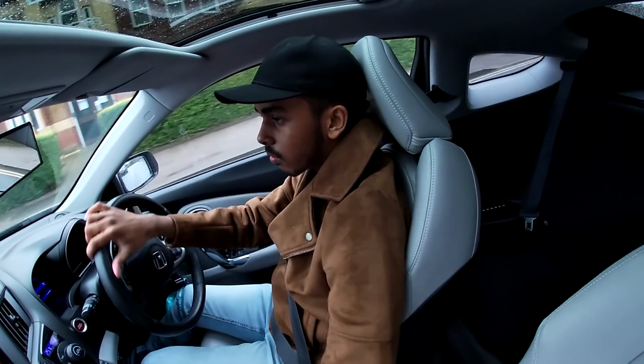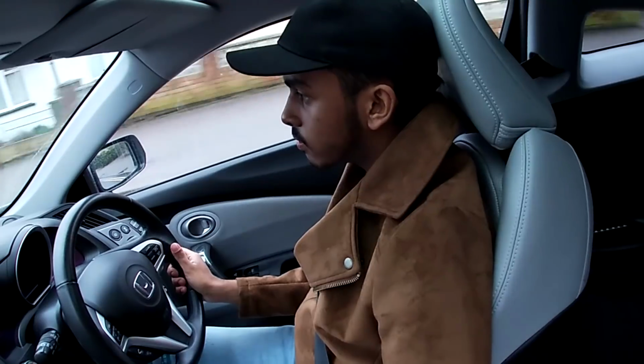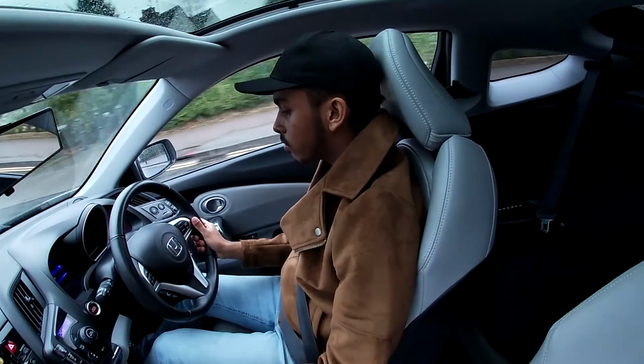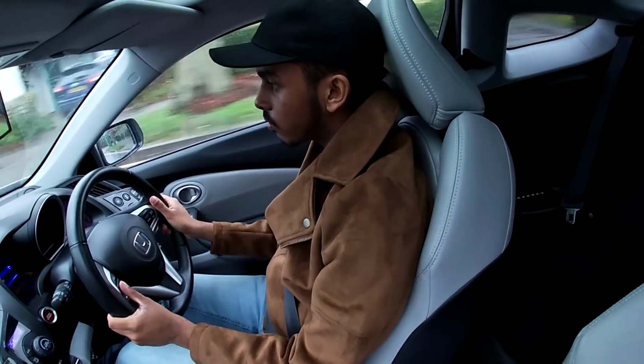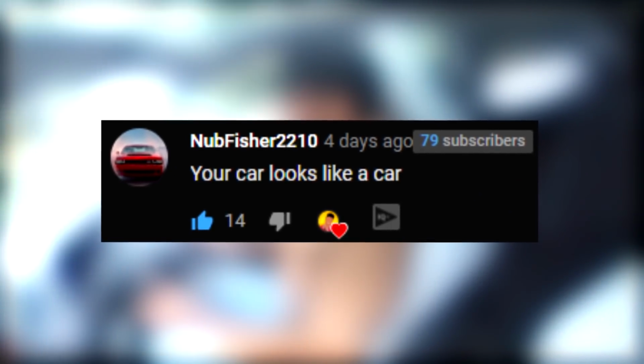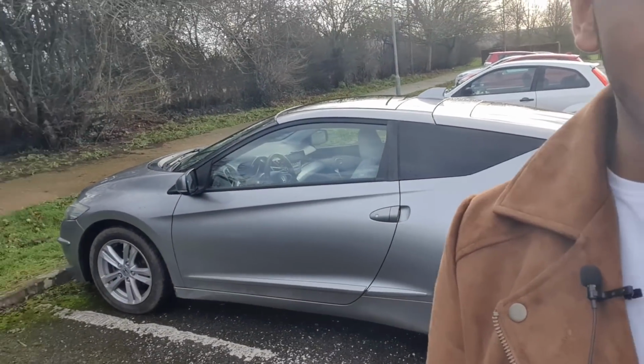Production of these cars started in 2010, meaning mine is in fact the first wave of Honda CRZs. And this also meant this model was made before all the changes and facelifts that the CRZ underwent. There was a fair amount of controversy about how the car looked. Some say it looked like a fish, some said it looked ugly, some said it looks like a car, which, they got a good point there, it does look a bit like a car. But what do I think of it? I think it looks pretty good.